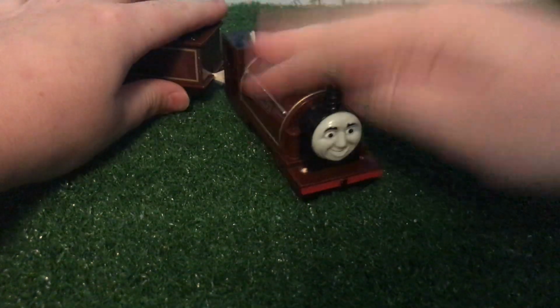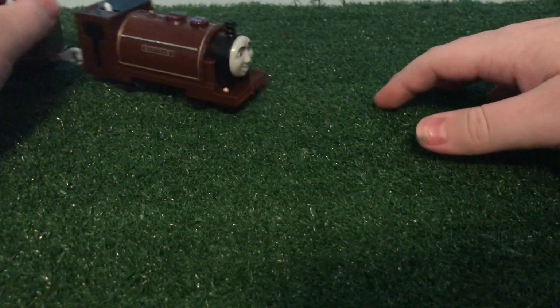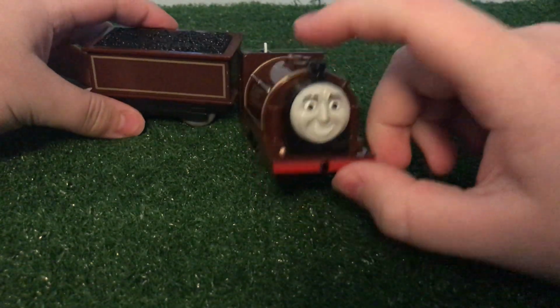Look out for Bertram in Season 2 of my series when it ever comes out, because Season 1 is like halfway over. Anyway, of course, he does work. He's very loud. But yeah, Bertram's really nice.